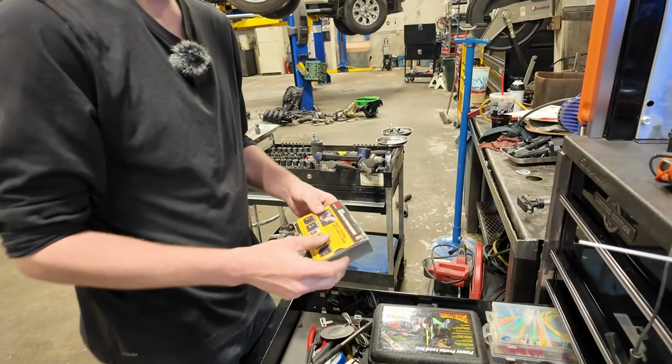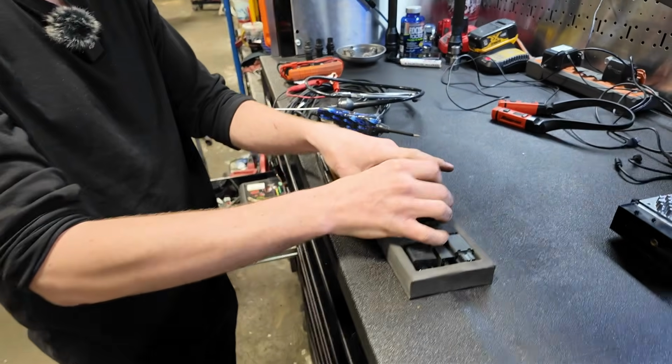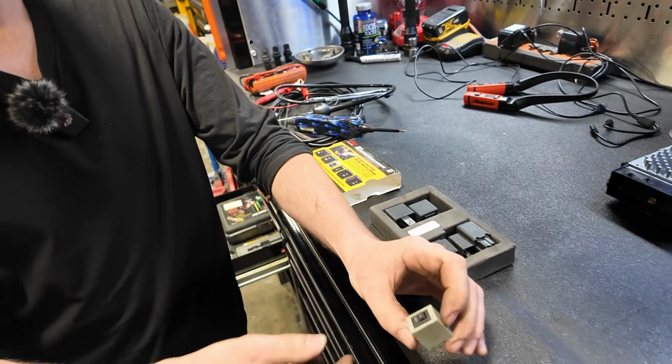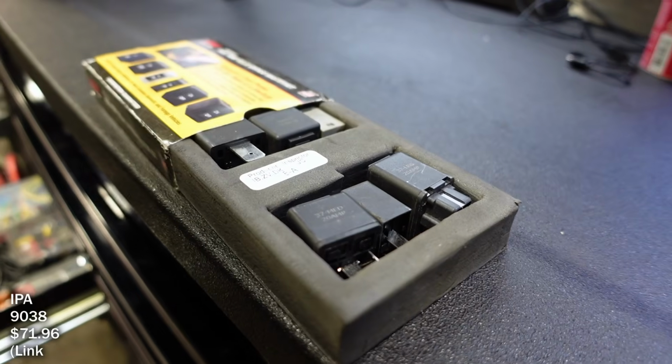This is a really cool set, actually, that you should see. I use this one all the time. You replace the starter relay with this, and then you can turn the car over without turning the key.